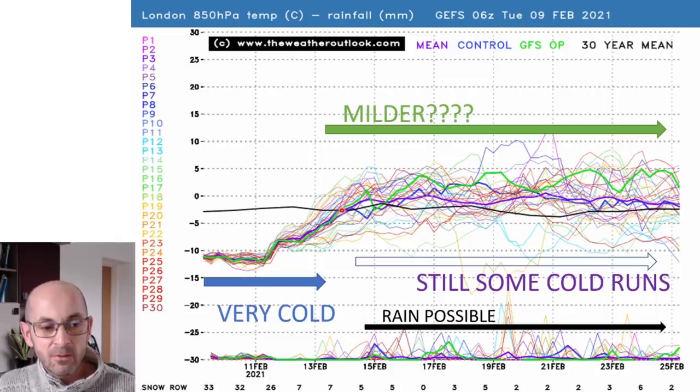And by Valentine's Day, the mean of all the runs in the GEFS are back at the 30-year average. It then climbs a little bit above it, and it stays there right until the end of this model run on the 25th of February. So milder. I've put some question marks here because had I shown the same chart generated from yesterday's data, you'd have seen the cold period being extended for a couple of days, 2 or 3 days longer. So it has been truncated quite a lot in the last 12 or 24 hours.